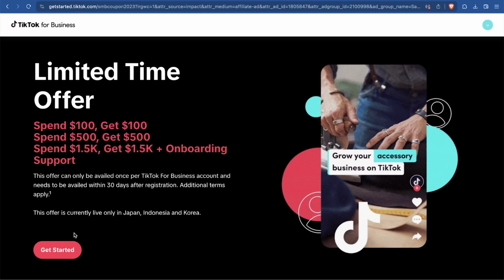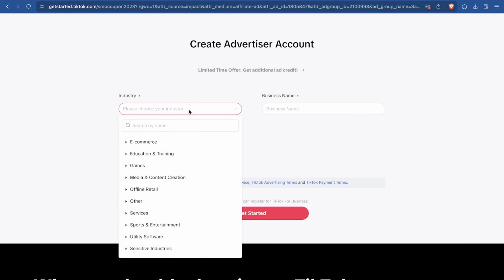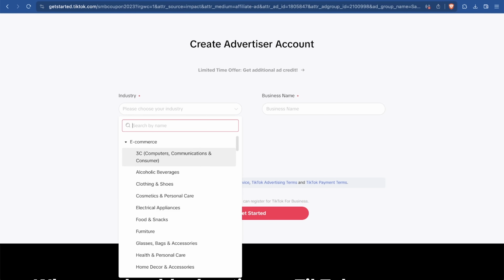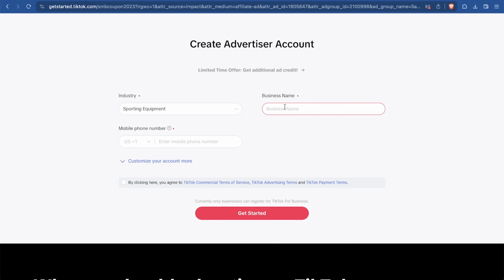So if you go through this link, we can click on Get Started. We're going to select our industry. And so I am selling like a little golf mat. So I'm going to say online. I'm going to say retail. So I'm going to say sporting goods, sporting equipment. Looks like that. The business name that we have right now, I'm going to call this one. So we're going to call this Perfect Golf Swing Mat. And then click here and click on Get Started.